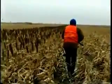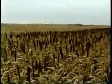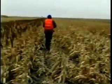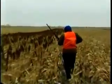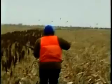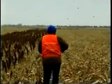Rooster! Rooster! Just a little far. Hey, buddy, come! Look at that up there, Toby. Look at all those birds.